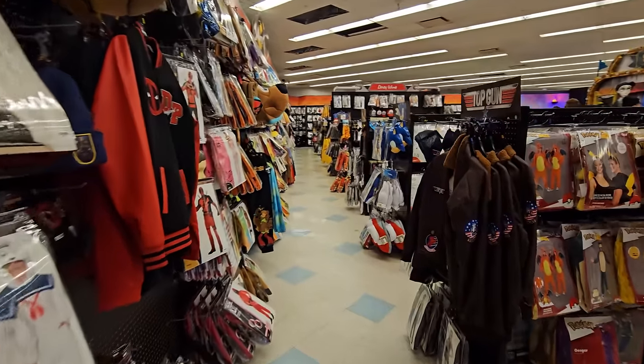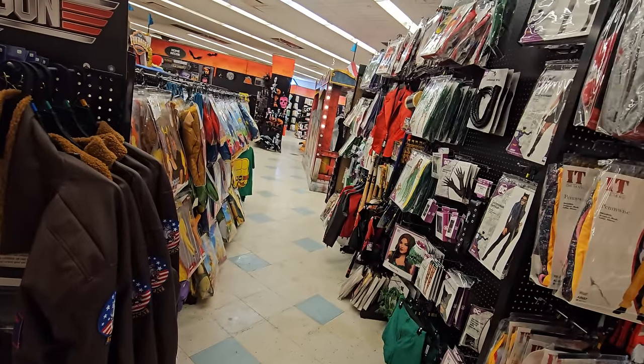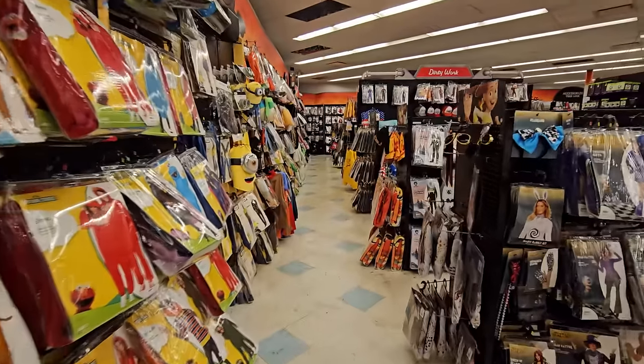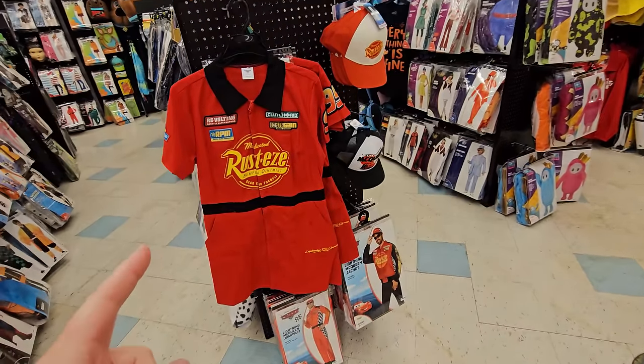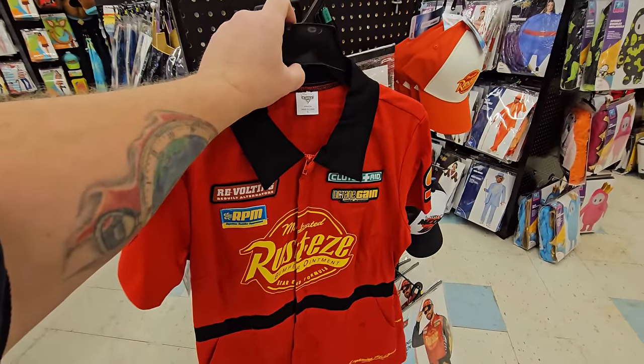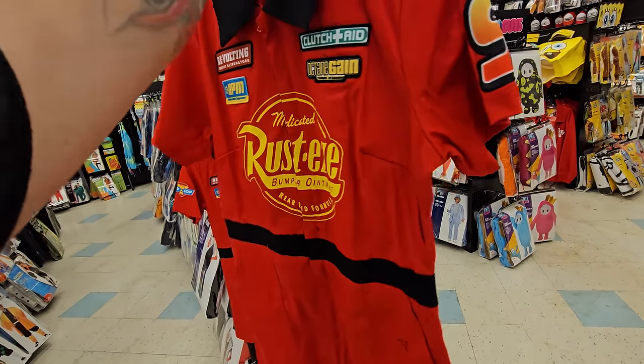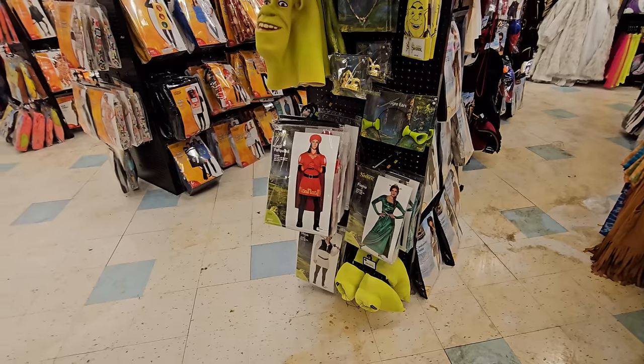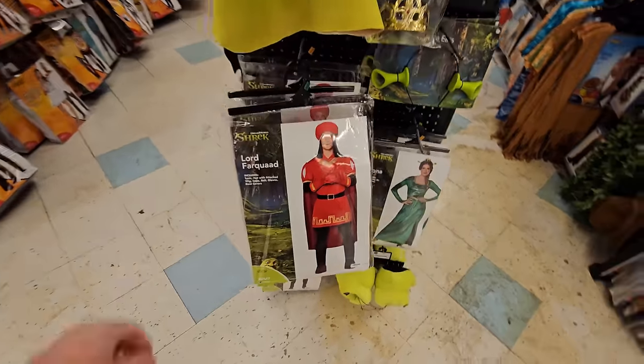All right, I don't want to get off track here, but I do want to keep my eyes open for things that I maybe haven't seen while I'm looking around for more Jason stuff. Like this Rusty's costume. How cool is that? Medicated Rusty's bumper ointment. I'm about to buy that for my wife. No way, guys. No way.